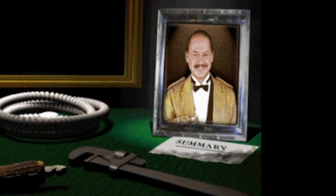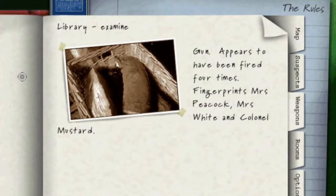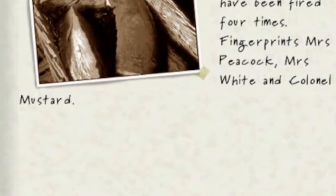So, Colonel Mustard, what do you know about this gun? No, I haven't seen any gun. Oh, really? Then why are your fingerprints all over it?